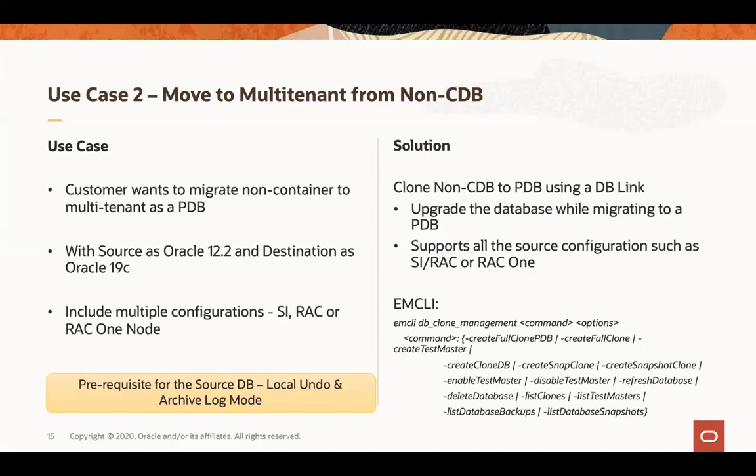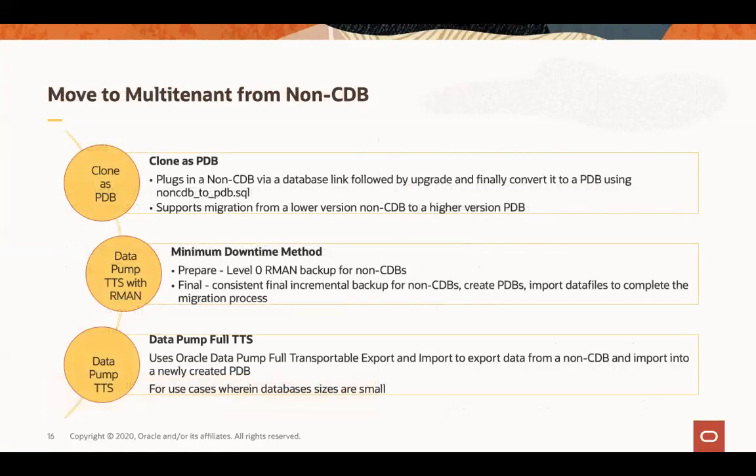So the solution that we recommend to them is multifold. For some of the databases, they can use the clone non-CDB to PDB using the simple DB link option that we support today via EMCLI. For other solutions, you have many other options like clone as PDB. Suppose you want to do a partial data migration, you can go for clone as PDB. If you would like to go for the minimum downtime method, which is typically used for production-grade migrations, you can go for Data Pump TTS with RMAN. And if it is a cross-platform, cross-version migration with a small data set, and you really need to have it much faster, in that case, you can go for Data Pump using TTS.